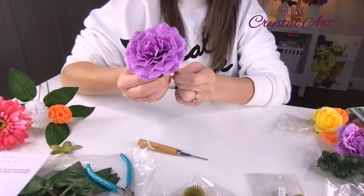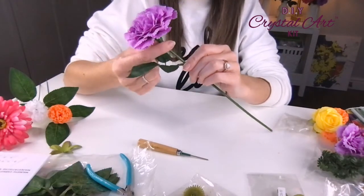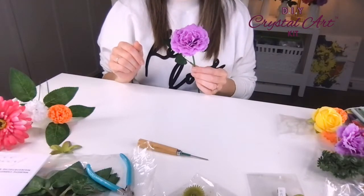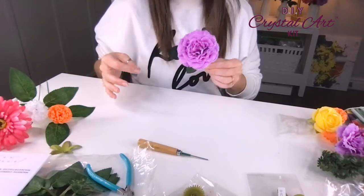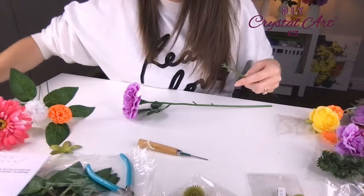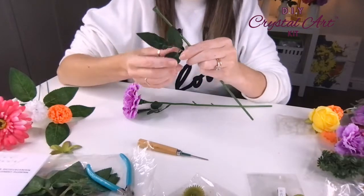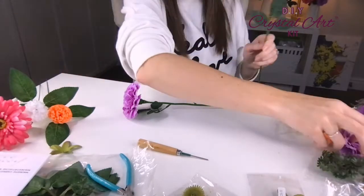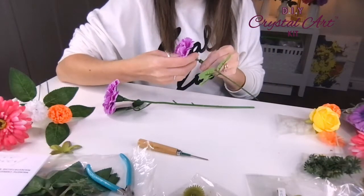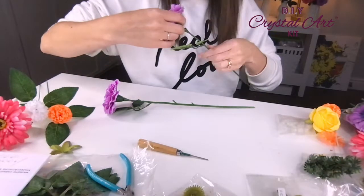So again, it's just a nice little finishing touch. You're not taking away from the flower at all. And then of course, a little nudge just to direct that flower. Isn't it beautiful? So if I was making an arrangement, the next time I make a flower, I will make sure that the leaf connector is to the left. I'll add on that petal. Add on my flower. I haven't trimmed this one down, so I'm just going to push it on as far as I can.